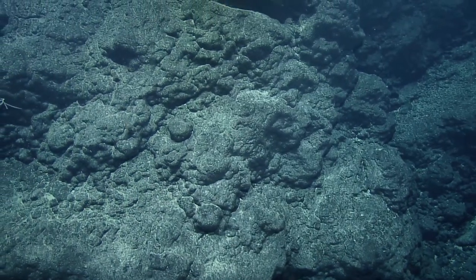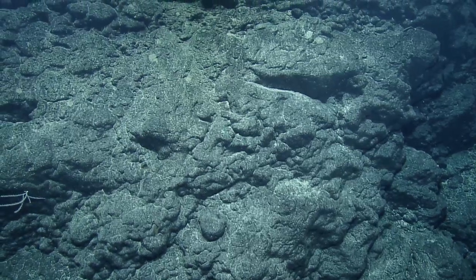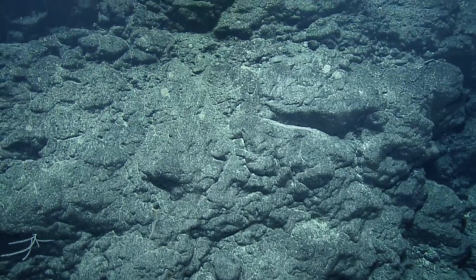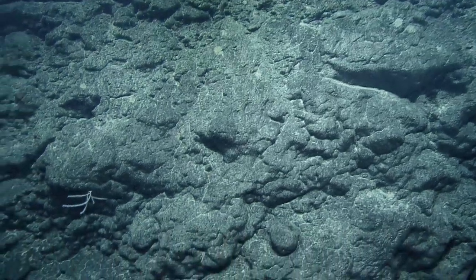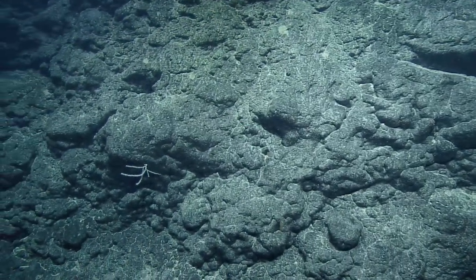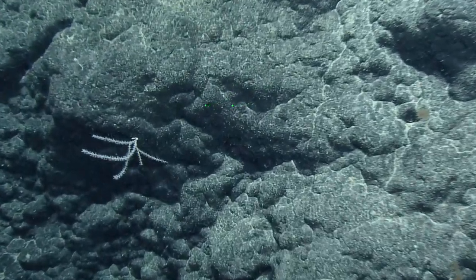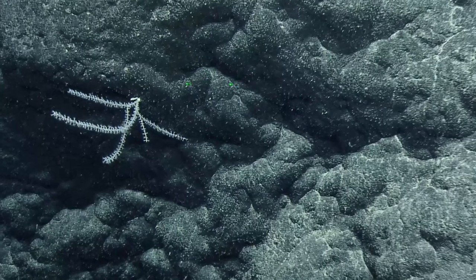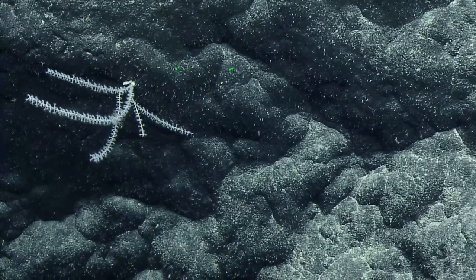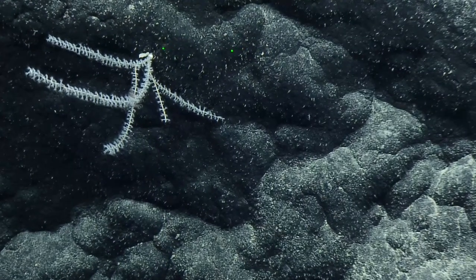I have a bad feeling. Could we look at that coral on the left? It could be a primnoid. Norella, maybe? Look at the green glow.